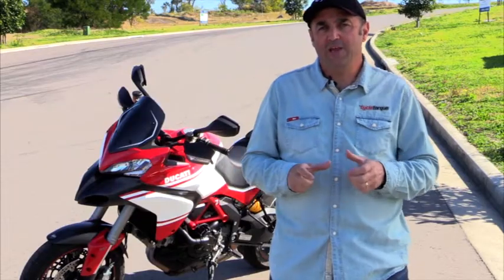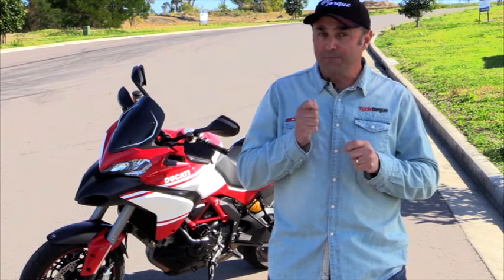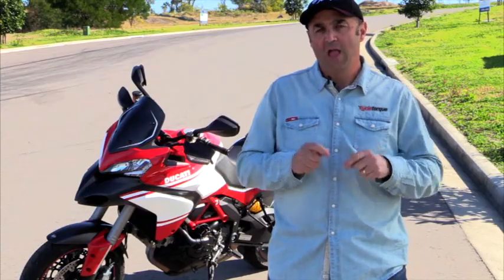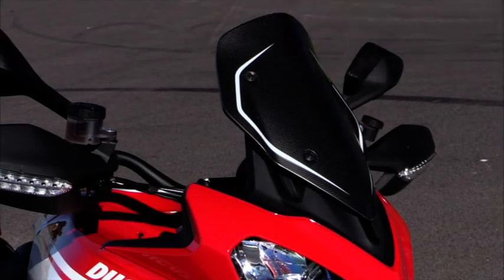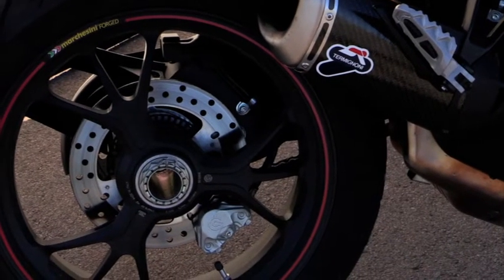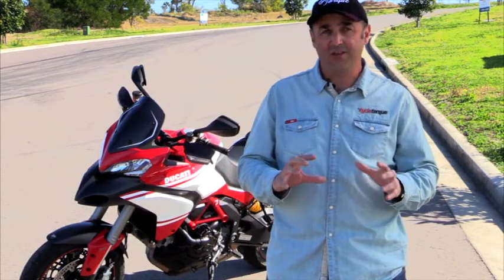Now I've ridden plenty of Ducati Multistrada 1200 models, but the Pikes Peak, I believe, is the best one I've ever ridden. It's got much more of a street motard vibe to it, and I think this is because of the shorter screen. It makes the bars feel a little bit higher and wider. It's also got the lightweight wheels, which make the bike very flickable in turns. And overall, it's just a fantastic bike to ride on the road.